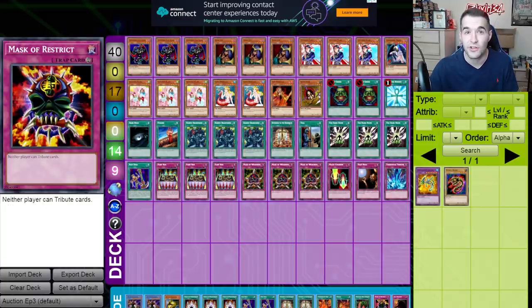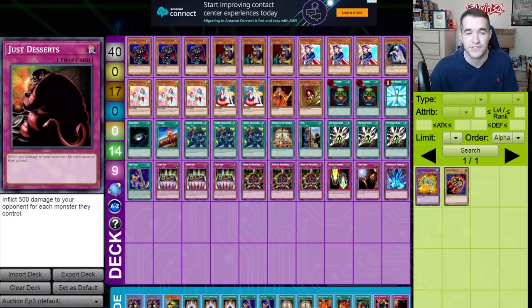Mask Restrict, if he does have a lot of like tribute stuff, which I'm not expecting too much, but maybe if he does, we side this in. It's pretty strong. And then another burn trap, the Just Desserts. This could be huge because 2,500. Now that I'm thinking about this, I really want this in the main deck. No, I think we'll leave it in the side deck. Maybe we'll side it in if we think we can actually burn him and he ends up with a ton of monsters on the field.